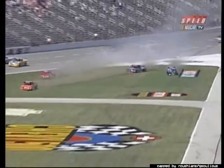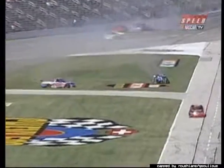Bring out this red flag. Look at the 22 truck right there. Gets loose on the inside, Phil. Slides sideways and makes contact with Reutimann, sending him nowhere but to the outside wall.